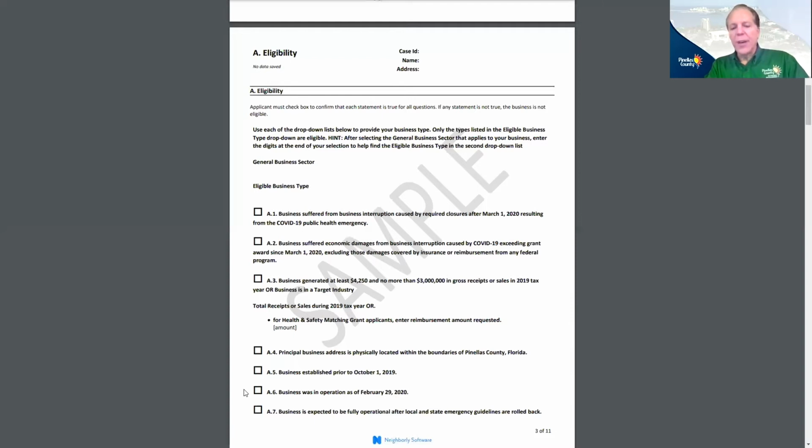Now, the exception to this is if you bought an ongoing business concern sometime after October 1st. If it were a restaurant that had been operating for years and you just happened to buy it after October 1st, we can accept a bill of sale as part of the documentation, and we will allow you to receive the grant as long as you meet the other criteria. So that is an option.